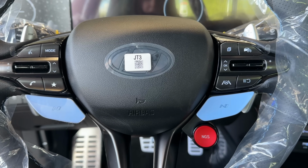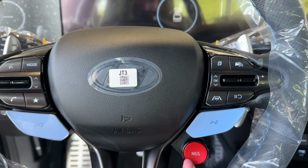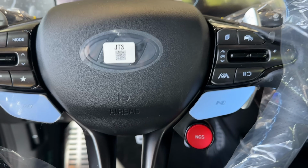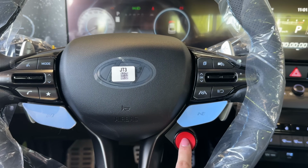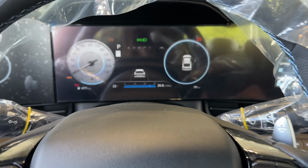Now, obviously we have tons of fun buttons here with our N mode, our drive mode, N mode, and N grin shift. Now, if you do have the manual transmission, this is going to read rev, and that's going to be for your rev matching. But if you were thinking, Charlotte, the only thing that can make this vehicle any better would be the addition of 10 extra ponies, well, there you go. You got a whole horse farm in this bad boy.